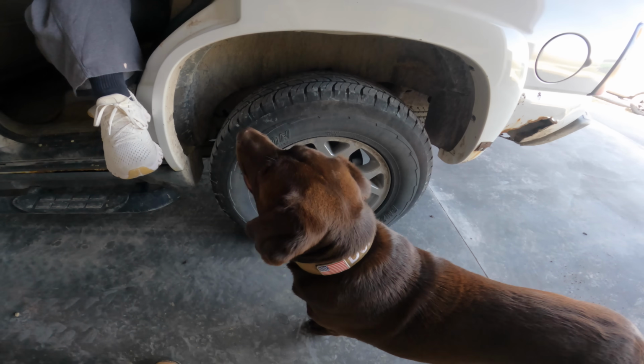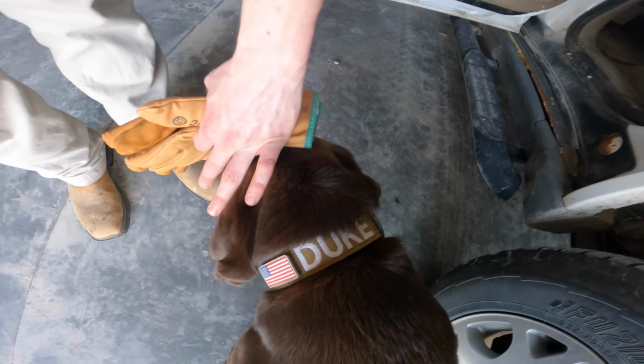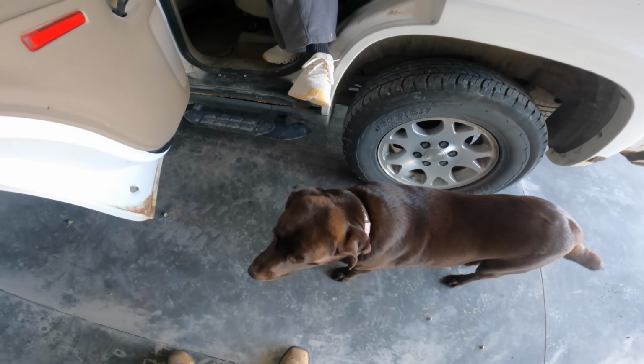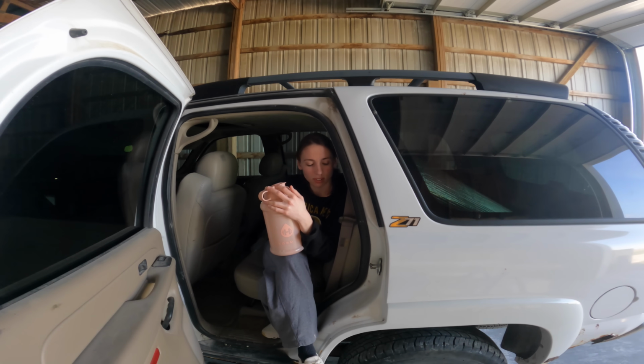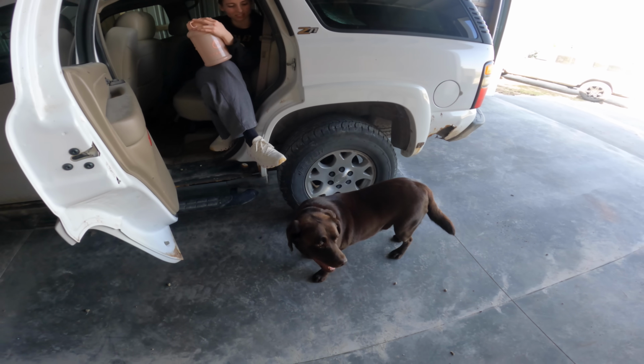Those are some sick collars you got on there. Oh yeah, show them. America! That's some sick stuff now right there. Now you gotta tell them where they're from. I don't know where they're from. Tactical dog gear? Tactical. It's good stuff. American made.